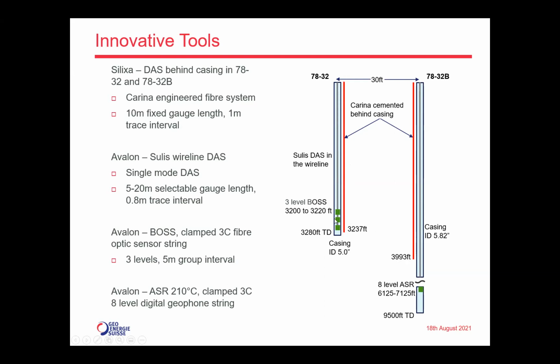Also in 7832, we will have the 3-level fiber optic system, and this will be clamped with the same sort of time release arms as the long-term network. And in the wireline to this system will be a DAS cable, which is referred to as Suisse. This is just a proprietary name. So we'll have the opportunity to compare the performance of a wireline DAS directly to the Carina system cemented behind the casing.